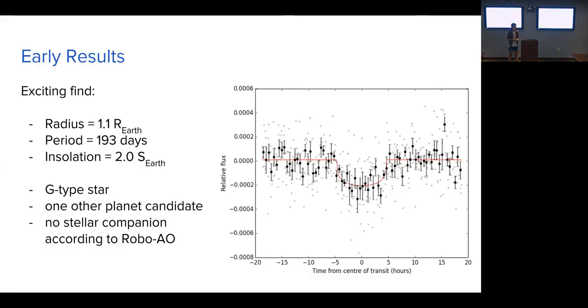In terms of the more recent ones that I've been doing over my PhD, this one is a particularly exciting find because it is roughly the size of Earth, and it receives only two times the amount of flux from its star as our own Earth does.